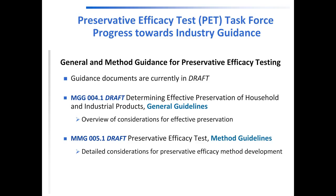Typically, the task forces meet on a monthly to bi-monthly basis, and then the MPS meets twice per year, at a mid-year meeting in May for the CSPA meeting, and then an annual meeting in December.